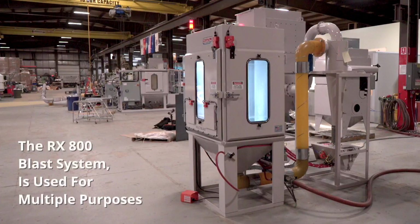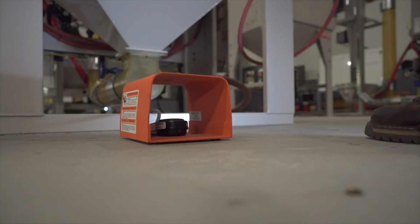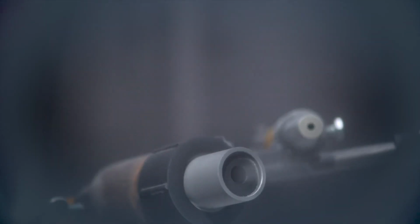The RX 800 blast cabinet is an extremely flexible system that can be used manually for small independent tasks and automatically for high production repetitive tasks.